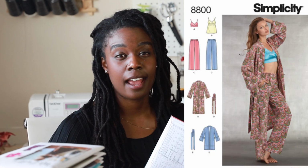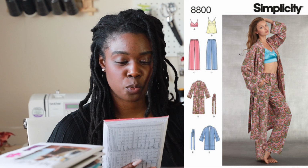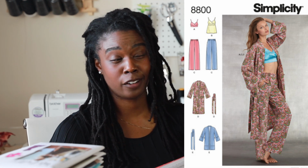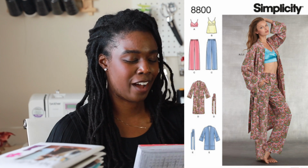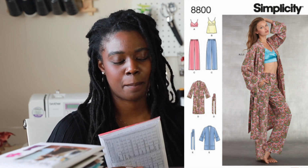The first one I got is Simplicity 8800. This is an assortment of loungewear and sleepwear. I got the pattern because I wanted some loungewear pants, and I'm very skeptical about sewing pants for whatever reason. I'm like, what if they don't fit? What if they don't fit around the butt? I have this irrational fear of pants fitting. And so I figured I'd start with a loose, elasticated waist pants.